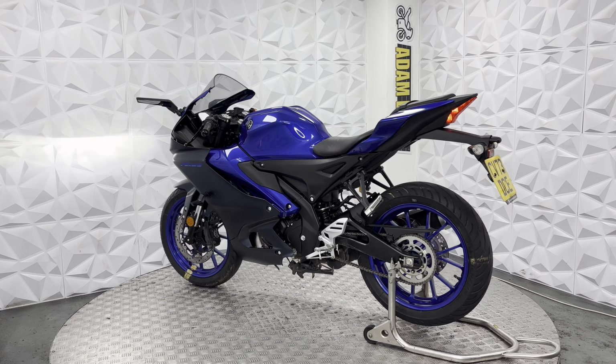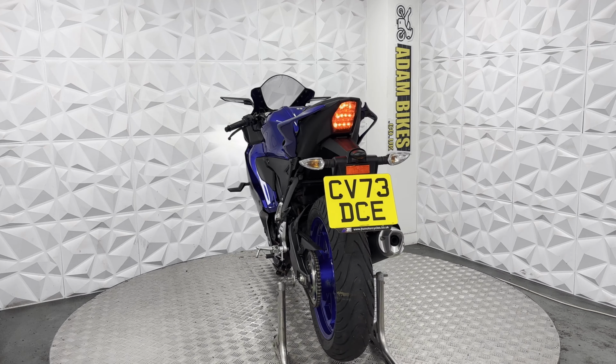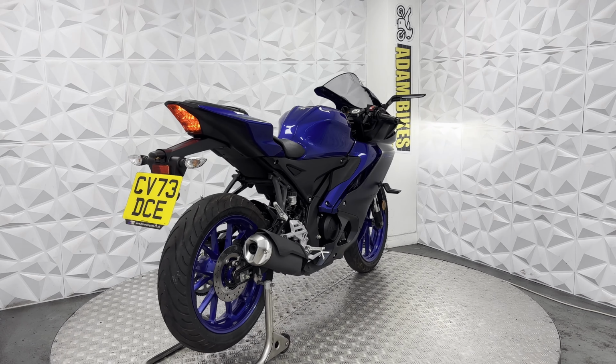Nice stunning bike generally. No faults with this whatsoever. Obviously the engine does run smooth. Gearbox is smooth. Clutch has a really good biting point. Currently this bike has covered literally just over 200 miles. It's a very, very low mileage bike.